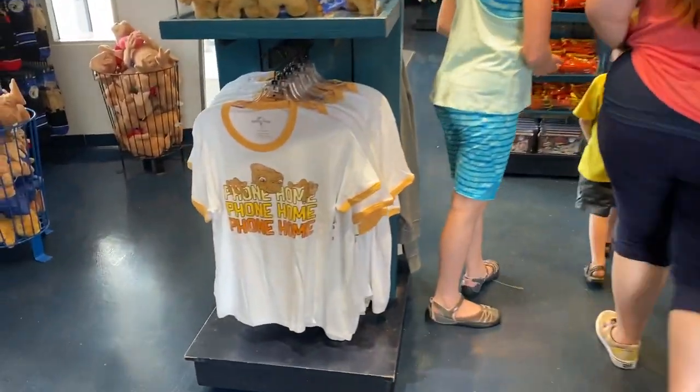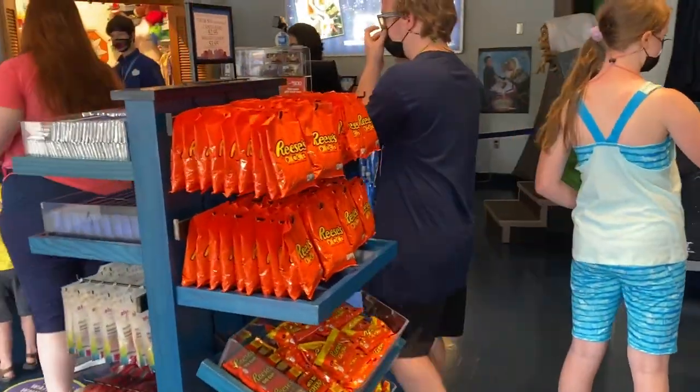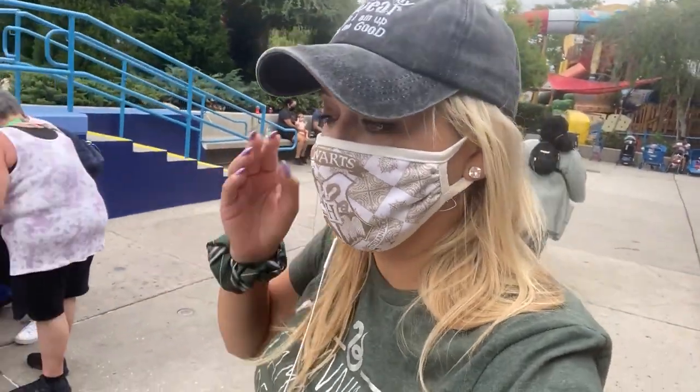I love the E.T. merchandise and the product placement of the Reese's Pieces. Well done on that. Every time I get off E.T. Adventure, I'm like, what did I just see? A masterpiece. That's what I saw. It's so good. It is a fever dream on E.T.'s planet.